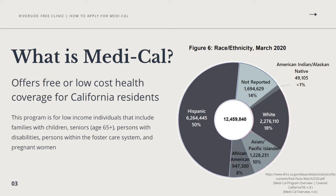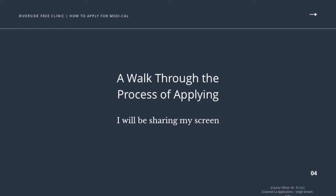And as shown from a chart directly taken from the Department of Healthcare Services in California, Medi-Cal covers a large portion of California residents, which is around 12 million people as of March 2020. So what are some of the different ways that one can apply for Medi-Cal? There are 4 different ways to apply for Medi-Cal, and to explain this thoroughly, I will go ahead and share my screen.